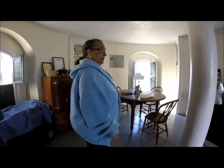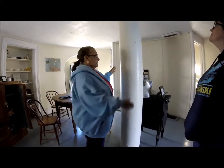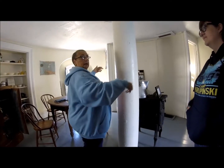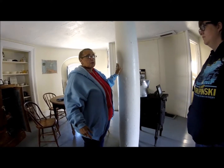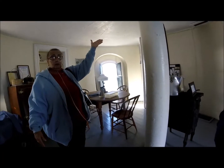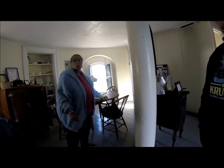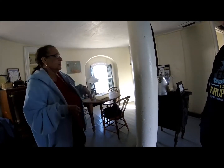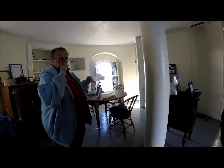Now, our lighthouse is unique. If you take a look, our central support system is a chimney. Most lighthouses have a circular staircase. Have you been in any other lighthouses? Oh yeah, we've been. And they have circular staircases, don't they, that go all the way up, and that's their support system. But ours is a chimney, so what that does is we have a lot larger living area. And when you get up to the sleeping quarters, because our stairway goes on the outside, there's much more privacy because there's actually cast iron doors on the bedrooms. So this type of setup makes it much more comfortable.